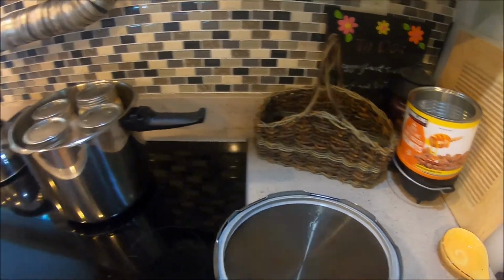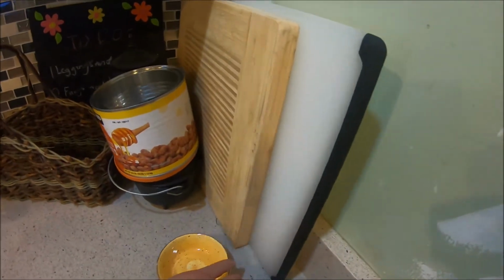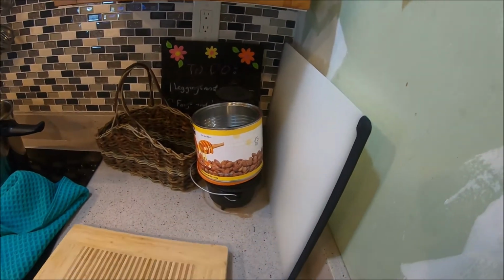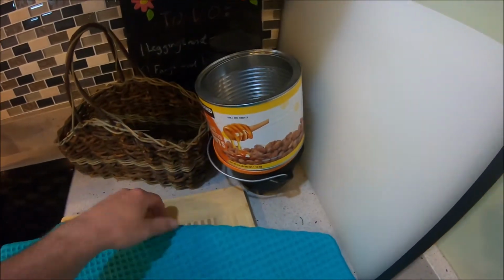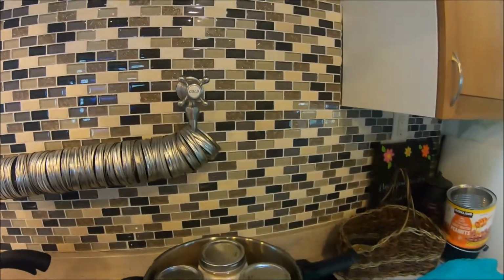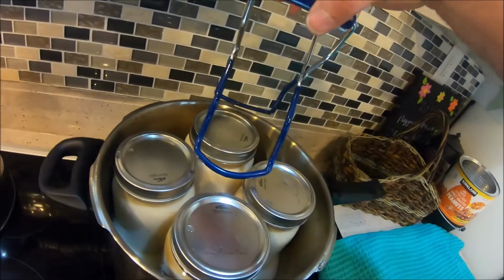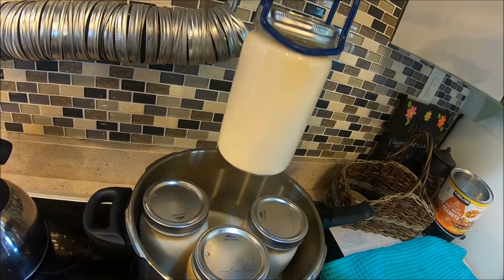Now we'll swap this and put this out of the way. Put the bamboo down and a rag on it, or a towel. Grab these things here, so we can lift the jars out. There we go.